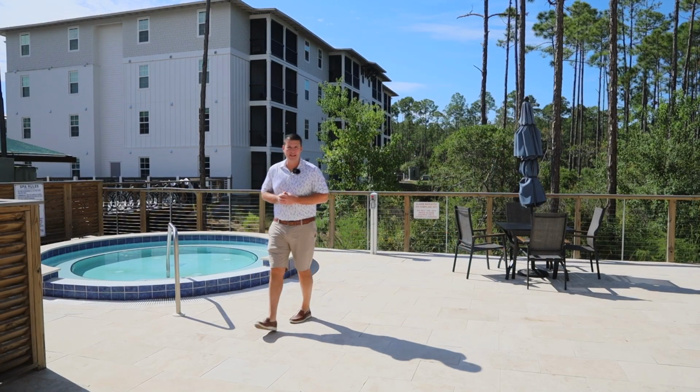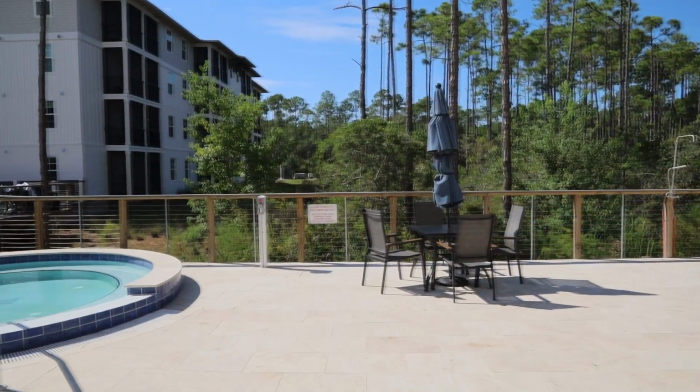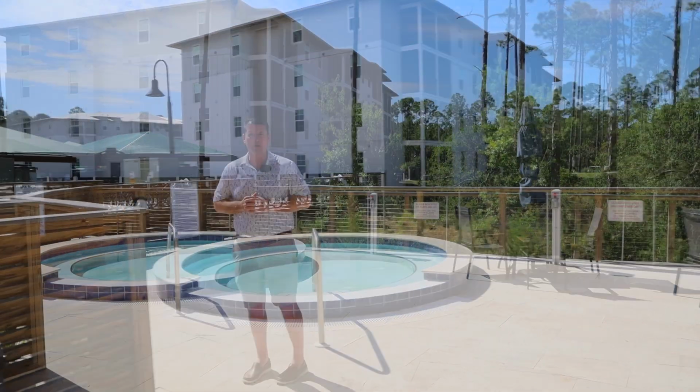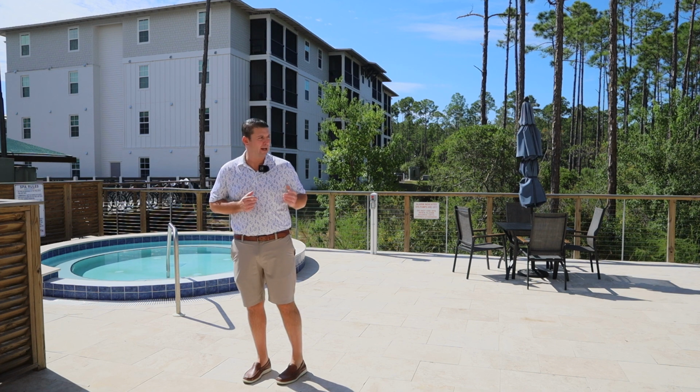Pinewood 38 has amazing amenities. They have a pool located right here in the complex with a hot tub. Everything is absolutely beautiful. You're gonna love it after a long day on 38, coming in off the beaches with family and friends.